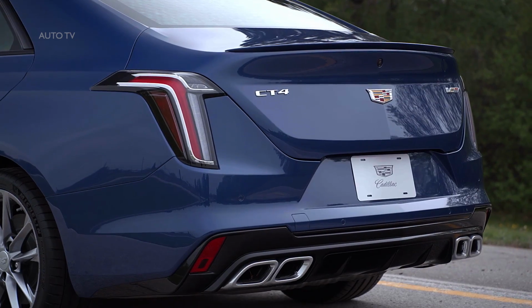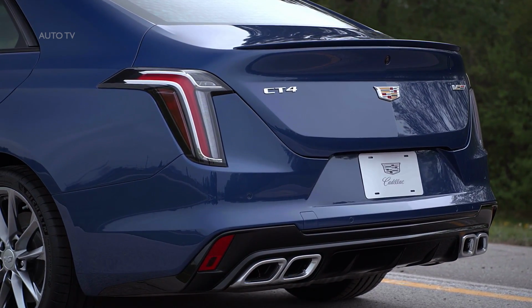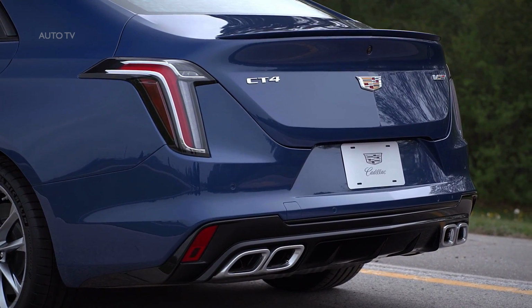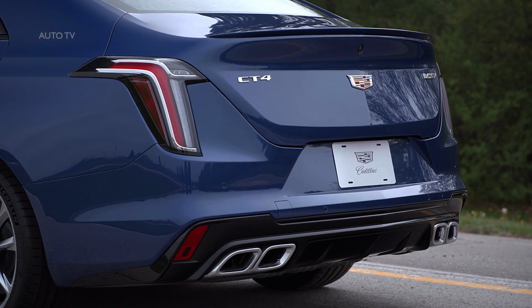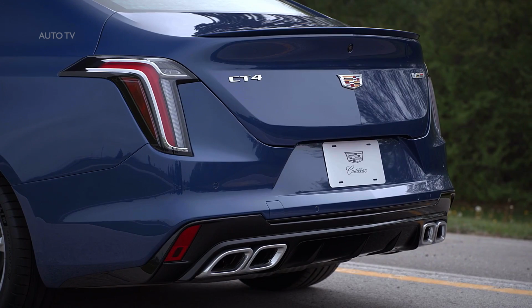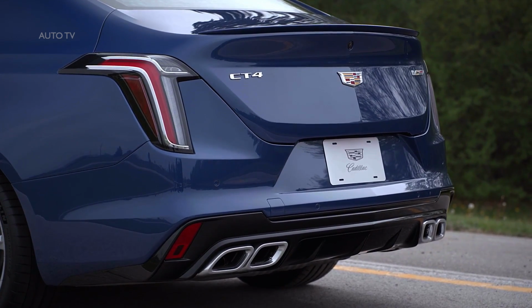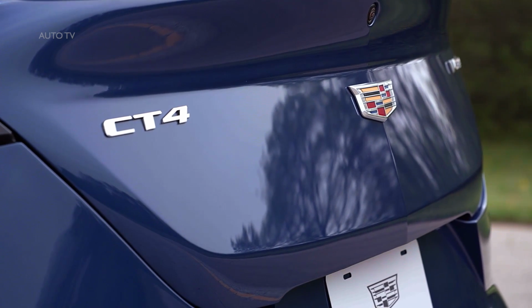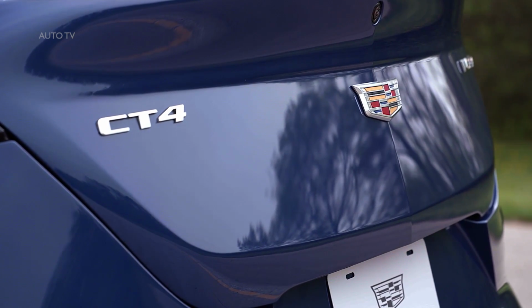Powered by Cadillac's high-output 2.7 liter turbo engine featuring a unique 3-step sliding camshaft that helps optimize performance at all speeds. It is rated at a Cadillac-estimated 320 horsepower, pending SAE certification, and a 10-speed automatic. Near-perfect 50-50 weight distribution gives an exceptional feeling of balance and control.